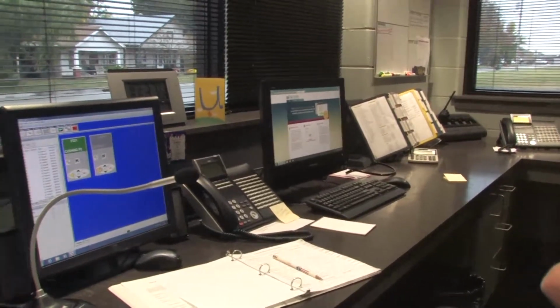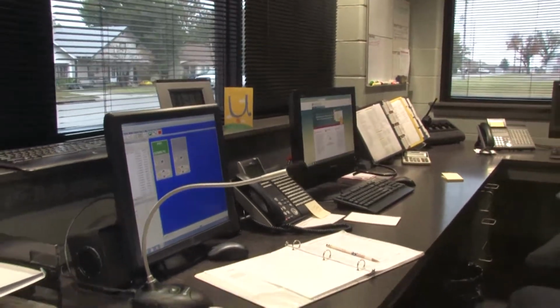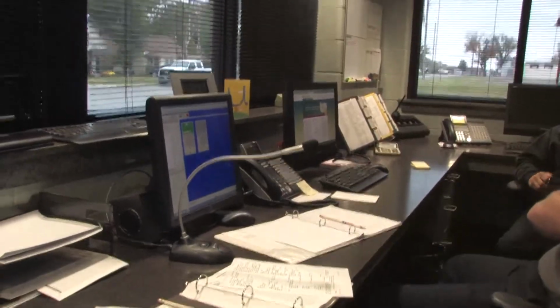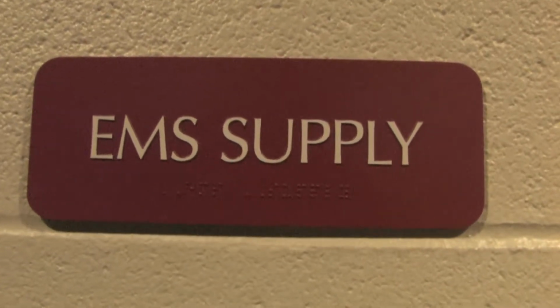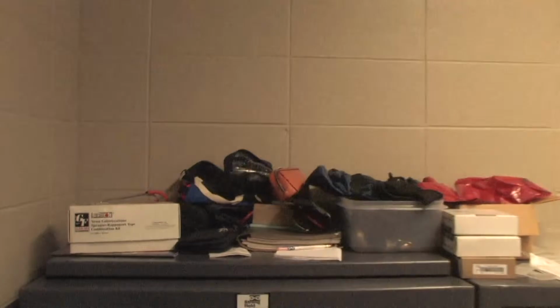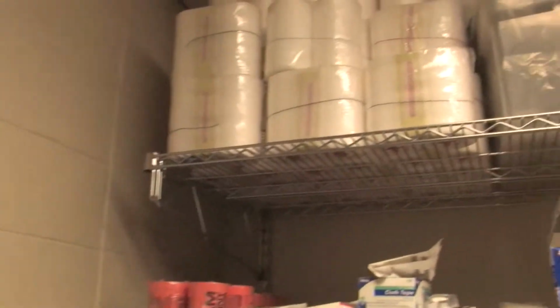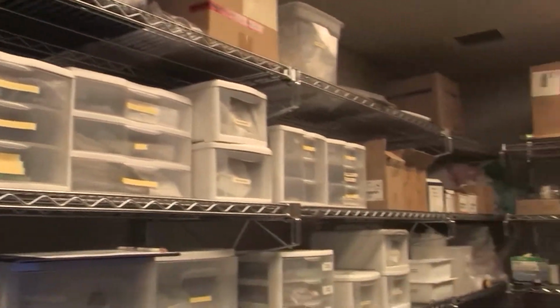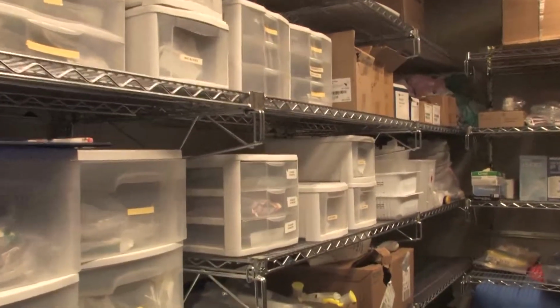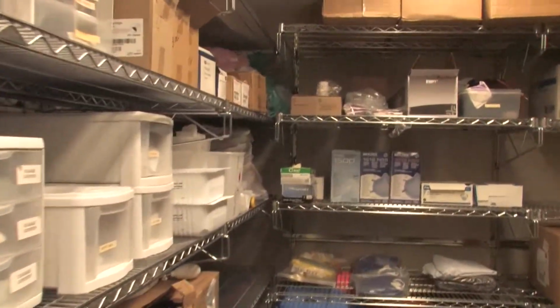It's also an area where they can finish ambulance reports, work on study if they're going to school, those sort of things. Across the hall from that is EMS supply storage, which is a secure room also. We discussed that a little bit, being paramedic. We have things that we have to protect a little more, and it's certainly quite secured. It's very secure. We strive to meet everything that the DEA wants us to meet.